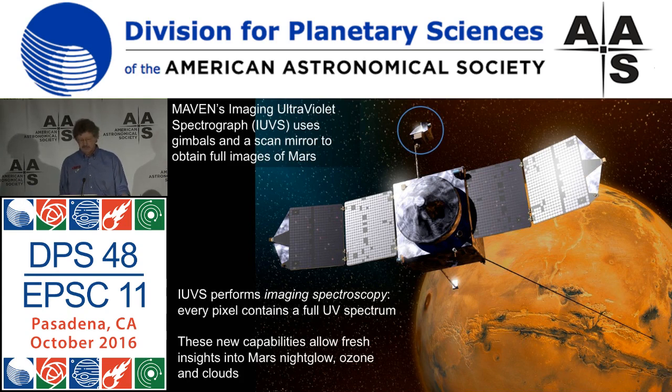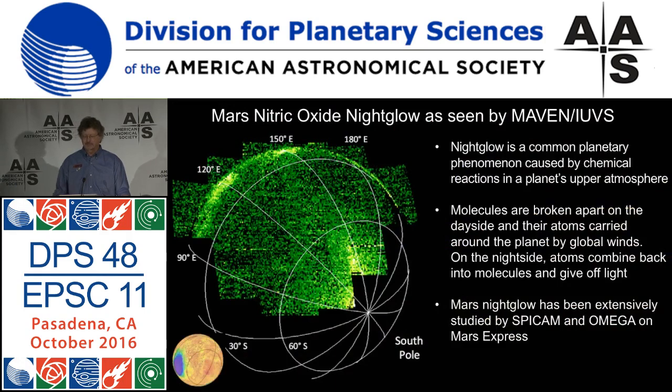This technique of imaging spectroscopy is different from standard imaging in which a series of filters would be placed in front of the detector to separate colors very broadly, but we take a full spectrum. Recently, we've taken advantage of the high data rate as Venus, as Mars and Earth were very close together, and obtained some of the highest resolution images that we've obtained, which has been very productive. Here's the first example.